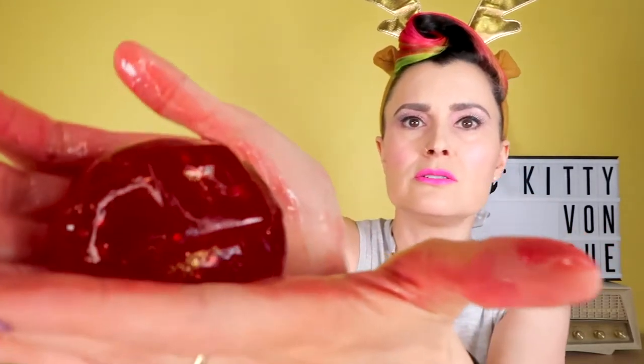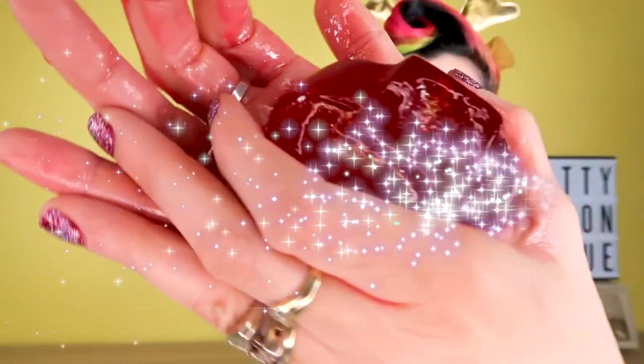Anywho, Santa's belly is a shower jelly that basically does look like Santa's belly. I'll show you. Can I get it out? It's oozing in the bottom a bit, but anyhow, okay. So this is Santa's belly. Looks like my hands are bleeding, but hey, can you see that?